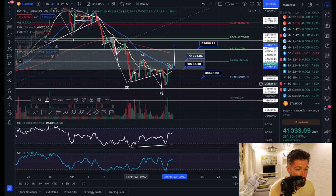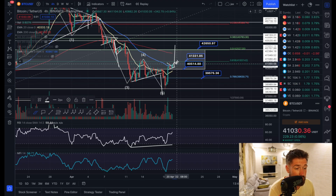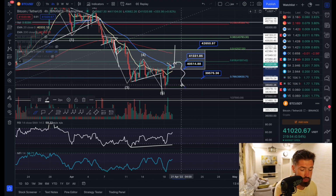and that could potentially take Bitcoin all the way back up to about 43.1K. Now, as you can see right here, we consolidated, we broke out, we got rejected by the golden ratio, we rolled over, and we saw continuation of the downtrend. So if we get rejected once again, a very similar thing can happen. We come up, we consolidate, we get rejected, we roll back over, and we come back down to these lows here.